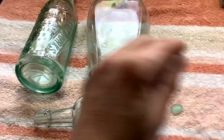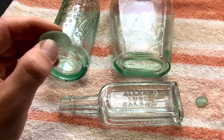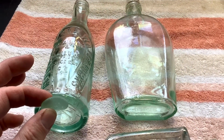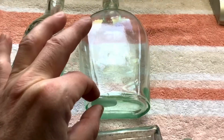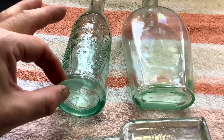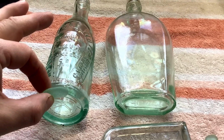And then over here, we have this piece, which is a lot thicker, and it's got a little bit of a curvature to it. So it could either be from an early turn of the century soda water bottle, or it could be from a late 1800s whiskey flask. Both of these bottles look like they'd be an absolute perfect match for a shard like this one over here. So if you find it out your way, hopefully this helps you understand where they come from.